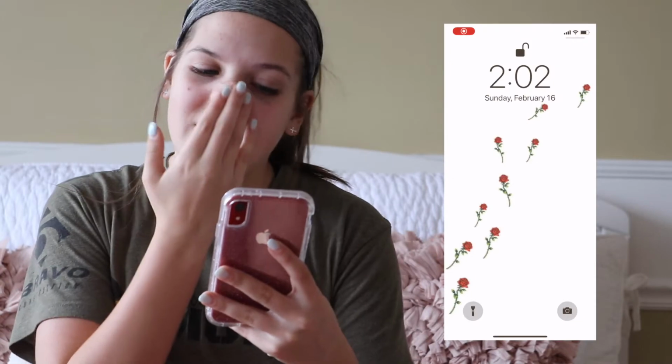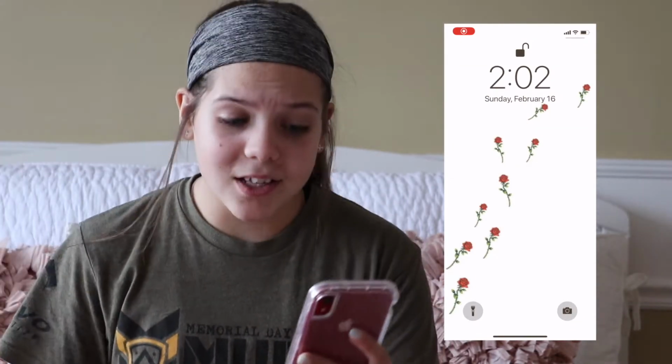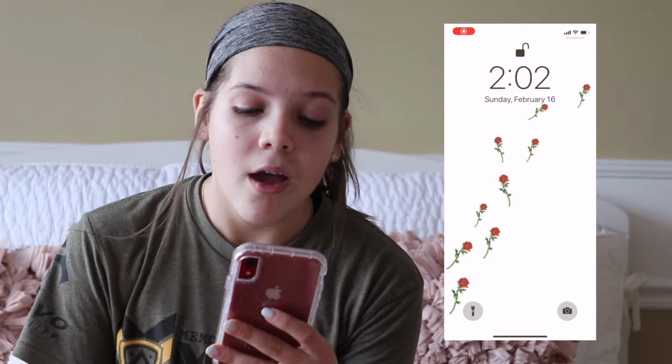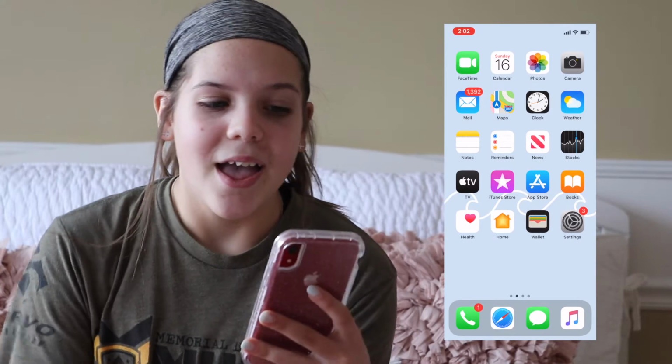So, the first thing on my phone is the lock screen. Not home screen, I'm sorry. Lock screen, and nothing too fancy. It's literally just a lock screen. Normally I have my friends as the wallpaper, but for privacy reasons I'm going to change it. So I changed it. It's this really cute flower background. So now I'm in my phone, obviously.